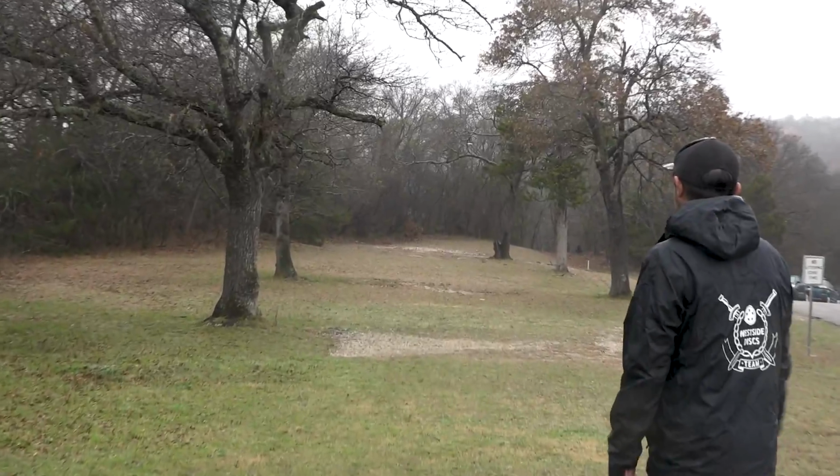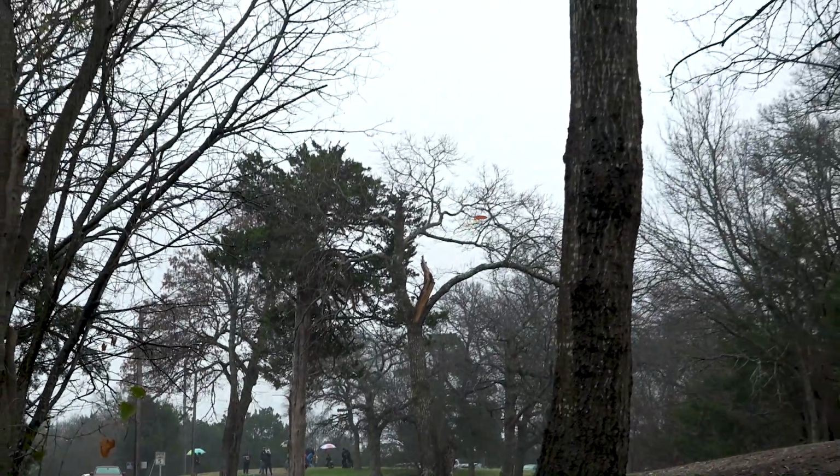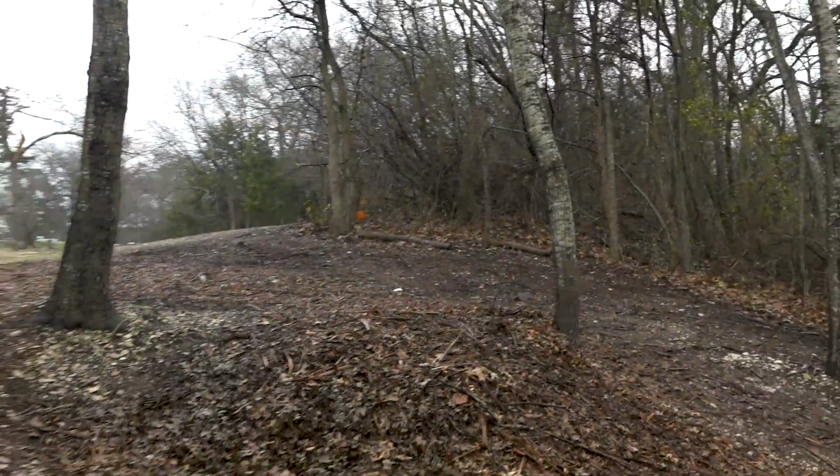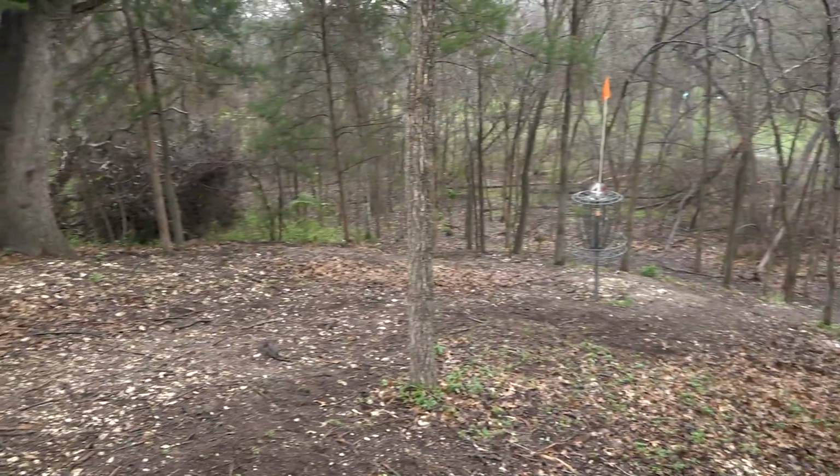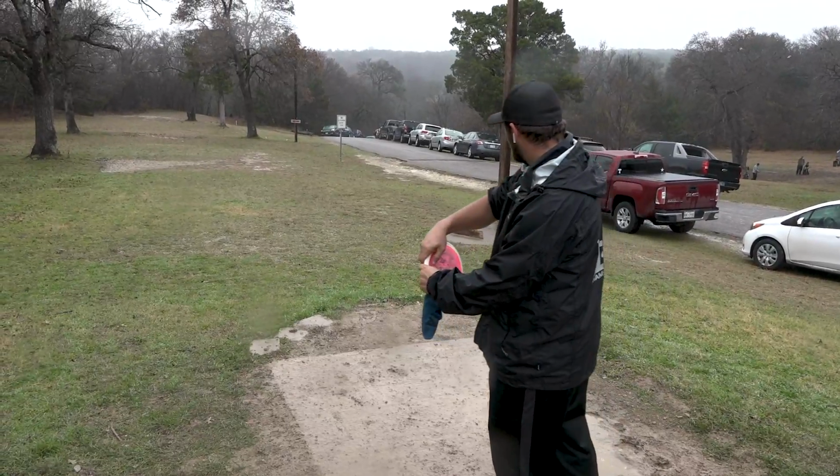Coda, I believe that's a Ballista Pro. I think he's just looking to get maximum control and turn out of it there. Yeah. So just a little bit early left for him, but once again, just pitching down the hill, not bad.